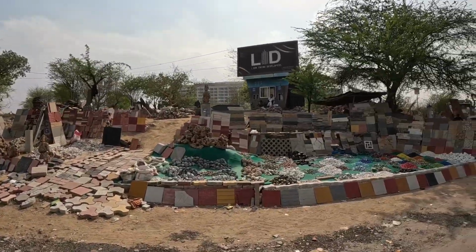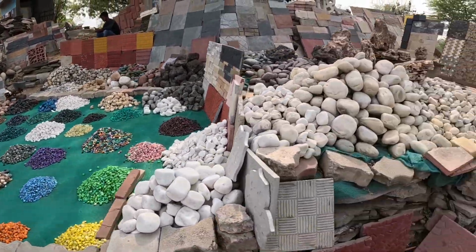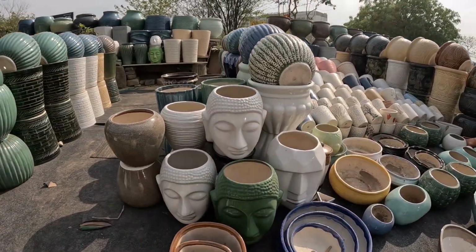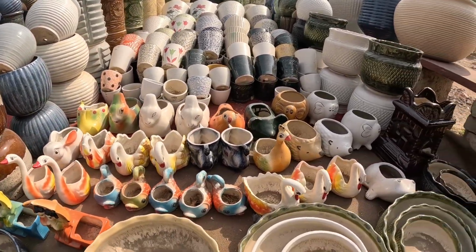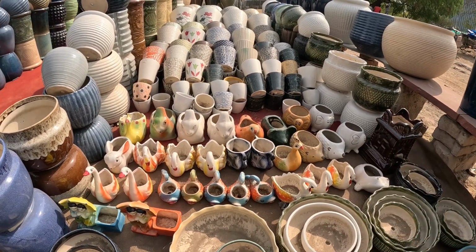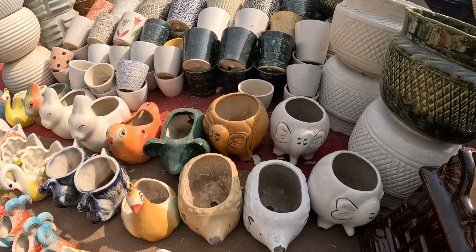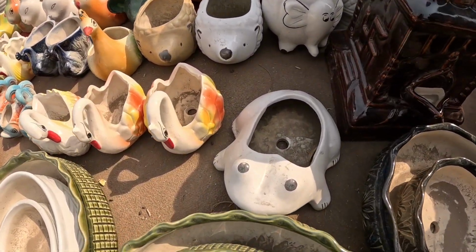So these were the gemstones, okay guys, that I was showing you before. For some of them it's very useful, no? For some of them, maybe for decoration, yeah, keeping it for decoration. Look at this. Buddha face is also here. And here we have ducks. We have pig also there. We have pig, we have elephant, we have duck, we have pigeon, we have peacock. What is this? This is a frog.